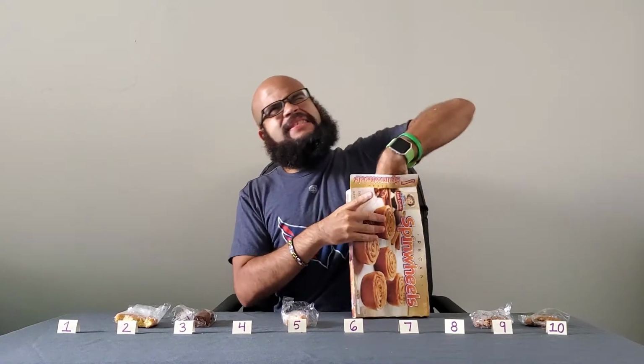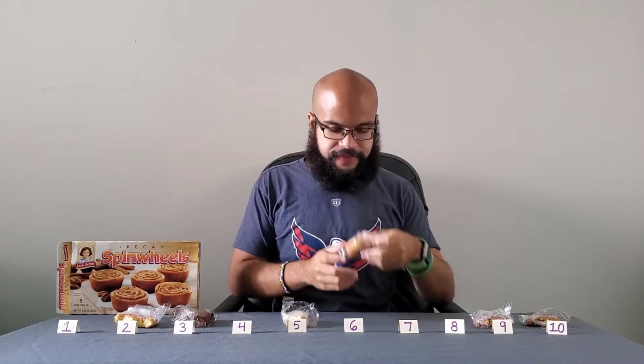We got the pecan spin wheels up next. This looks dry and ashy, but we got, Jesus Christ, the packaging's even ashy. Oh no. Oh no. This looks like a hemorrhoid. This looks like just, we're not gonna have a good time with this. Okay, it smells good actually. It is very, very moist. So the opposite of what I thought.